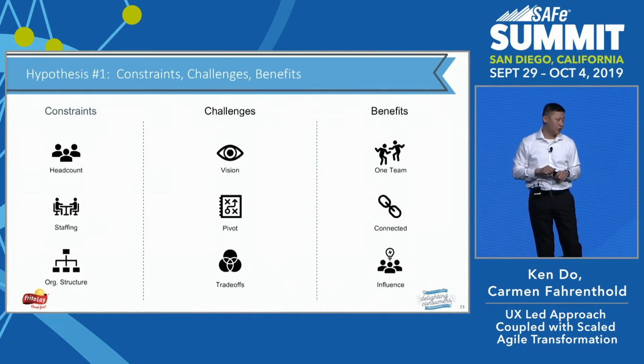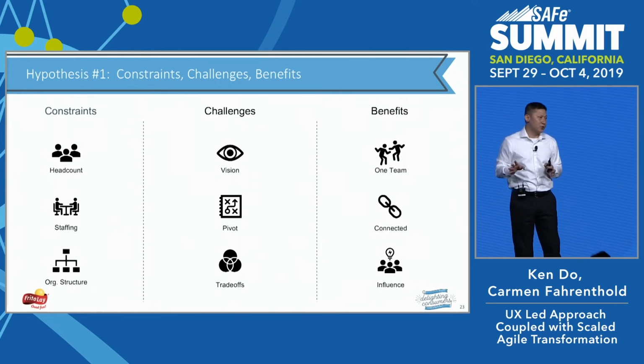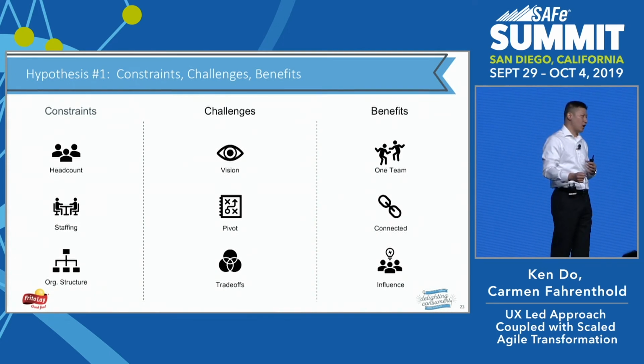Some of the challenges we saw is because the designer was very focused on the current state, we didn't have the opportunity to pivot even if we wanted to, because the research hasn't been done, so those user stories are not ready, and that also means we couldn't conduct the right trade-off.